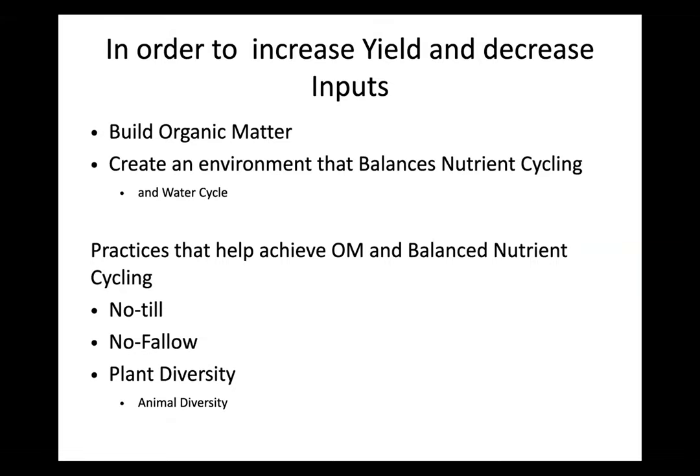And I knew from things that I'd seen on the farm, which I'm going to go through here, the way to do that was to build organic matter. And not only that, just create an environment that balanced the nutrient cycle and the water cycle. To do that, I was already no-till, so I wasn't doing any tillage, but I needed to eliminate any fallow and then add plant diversity in the crop rotation. Through the perennial break I was able to add a lot of diversity.